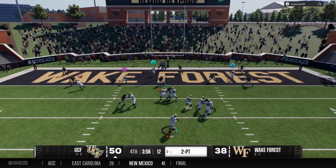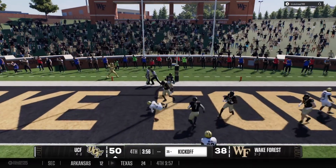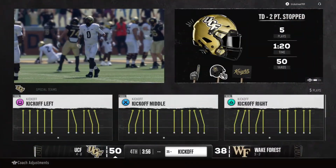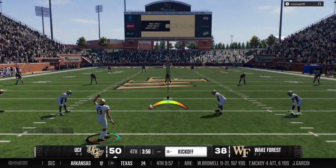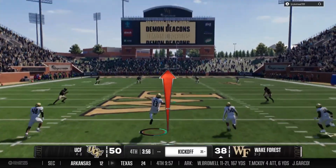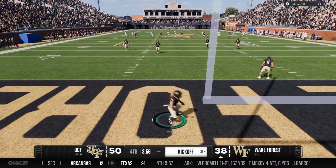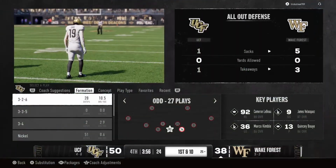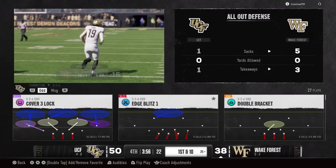Dropping back, it's Wall. And it just squirted through his hands. He wanted to take off and got too anxious. About to kick it away after scoring the touchdown. Wake Forest, 38. The kickoff bounces through the end zone. They'll bring it out to the 25.